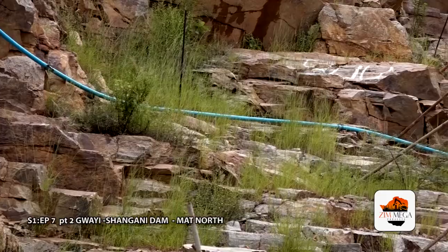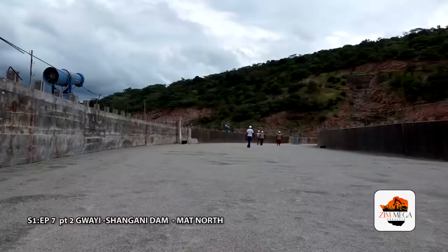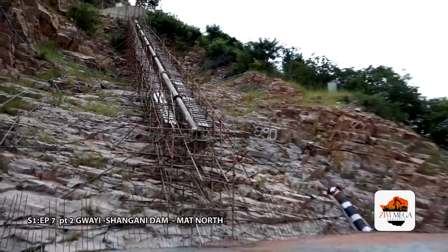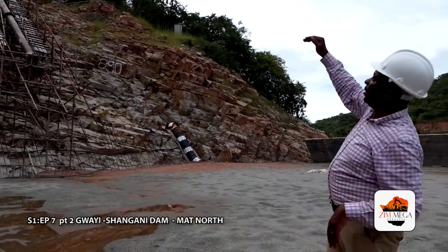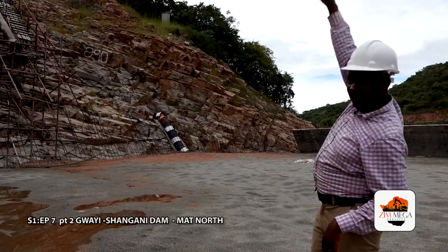It's a different shape from the dam wall, where we allow for the overflow of the flood, evacuation of the flood from the dam down to the downstream. So there we start building a shape for the spillway from that level. And we go up to 906, another 6 meters. Then the spillway will be finished. Then we go to 917, the crest level.